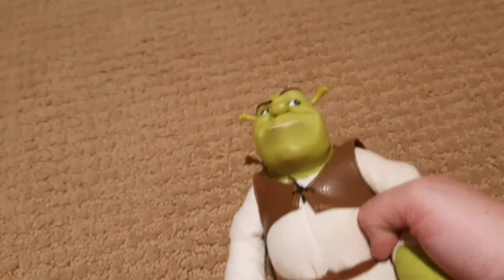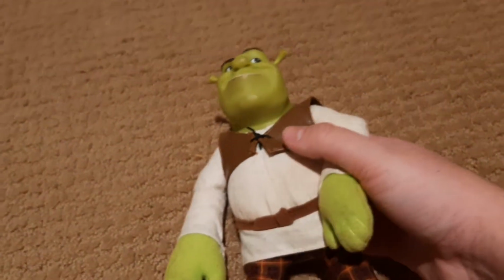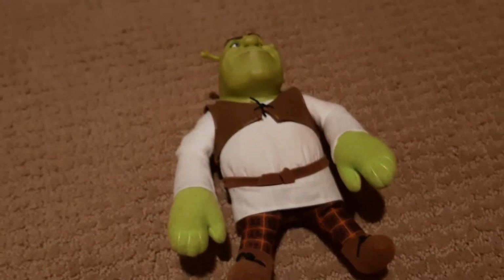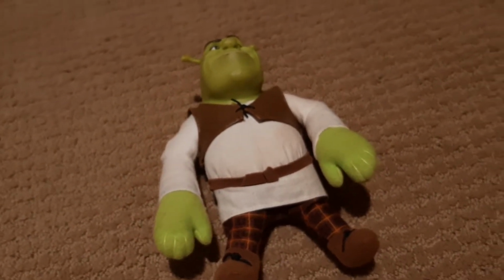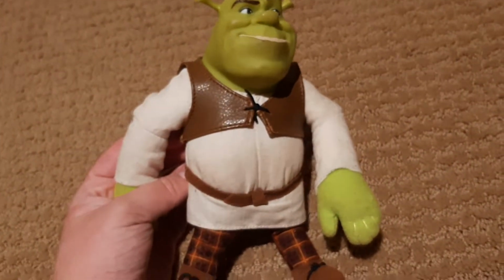So next we have Shrek. He talks. Yeah, I've had him for a while. I don't really remember where I got him. I think maybe my cousin gave it to me. I'm not really sure.